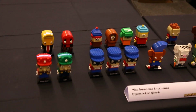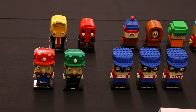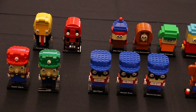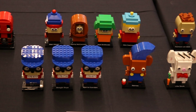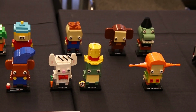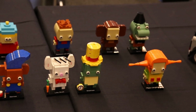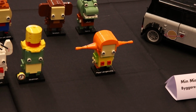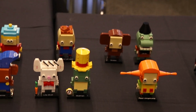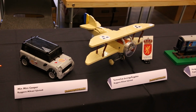Moving over here, we have some really cool brickheads from the builder's childhood. We do have a Donald Trump, we have a Deadpool, we have the South Park gang, we do have Mario and Luigi, we have also some Swedish characters like Bamse, Karlsson på taket, and also Pippi Långstrump, or also known in the rest of the world as Pippi Longstocking, which is really fun. A bit more tied to the Swedish type of things we have here.